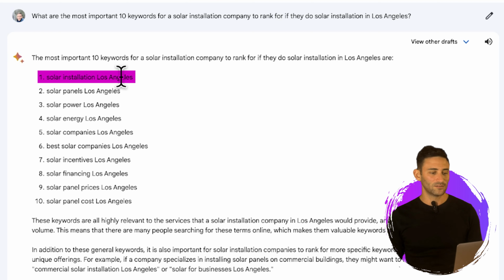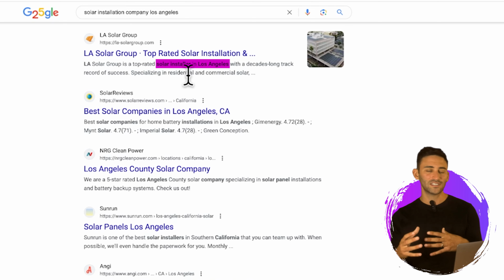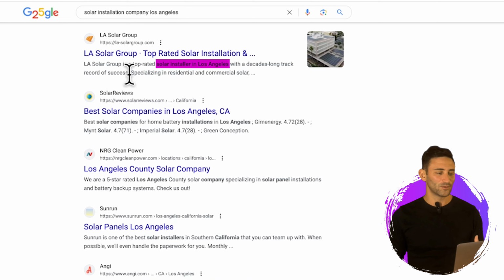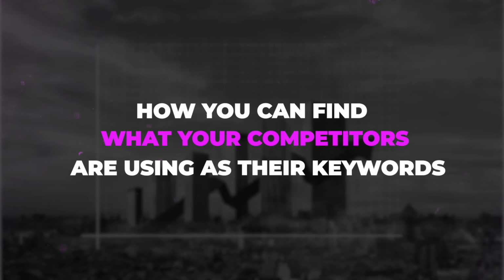So let's go ahead and look at this website again. And for this keyword, solar installation Los Angeles, you can see they have it in this title tag, which is what's showing up right here. So they have LA, meaning Los Angeles, and solar installation. If you click onto this, I'm gonna show you how you can find what your competitors are using as their keywords for the important areas of their website.